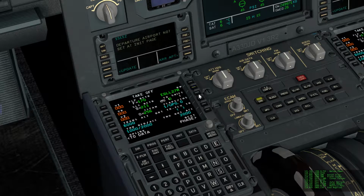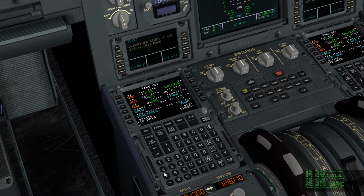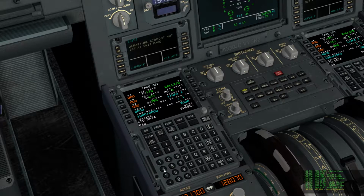Speedbird 446, taxi Alpha, hold short of Juliet. Alpha, hold short of Juliet, Speedbird 446.